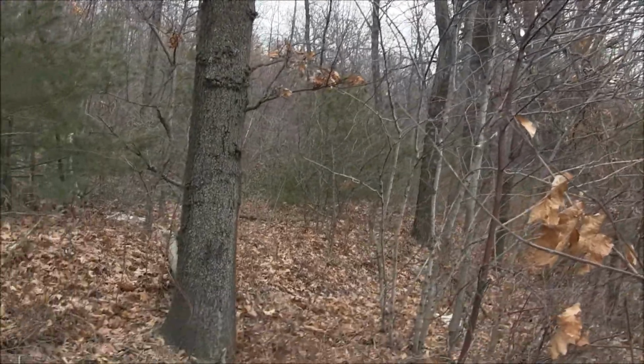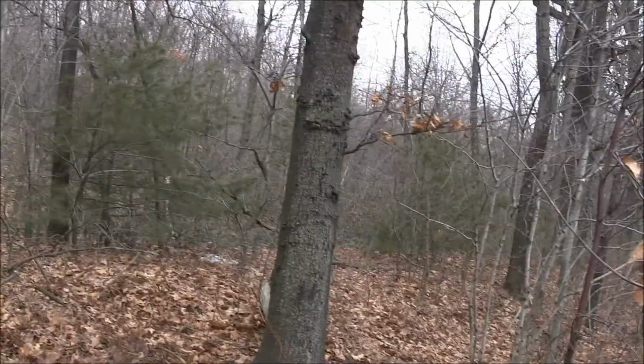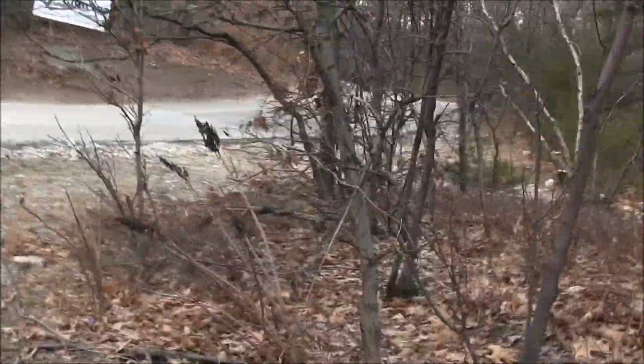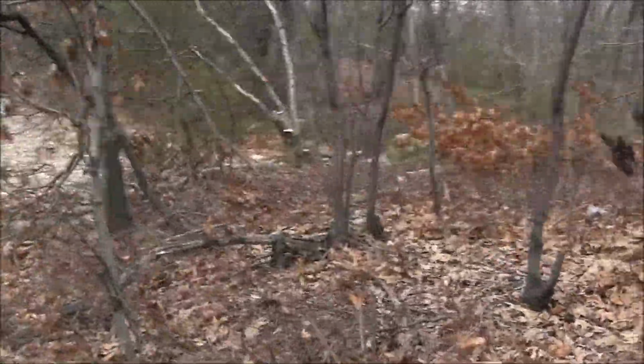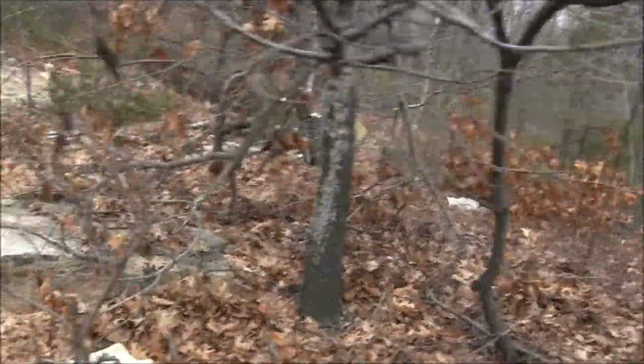This section here is the old roadbed for the trolley to the other side of this tree. Let's keep walking around. See if we can get a clean shot down. It's on a curve, so it makes it a little harder. Here we go.